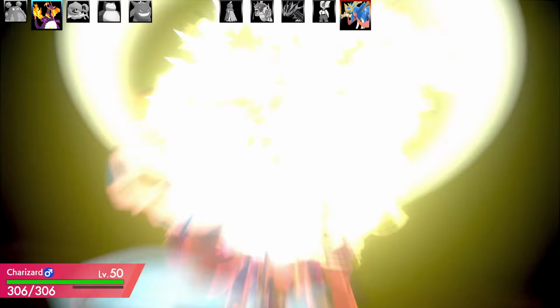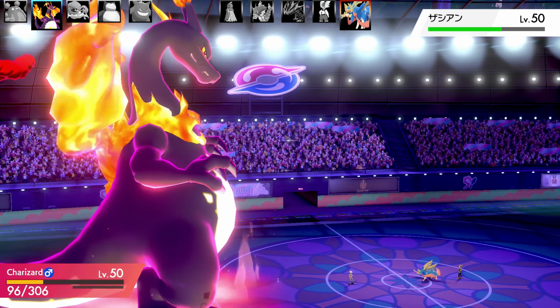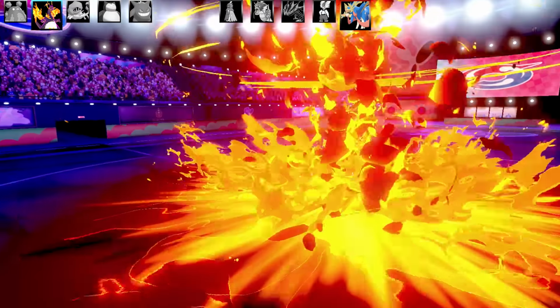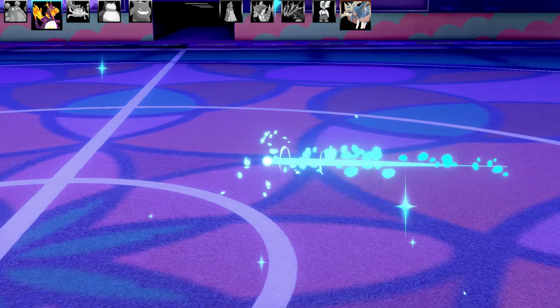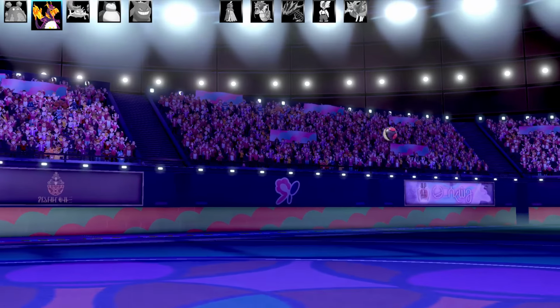Alright, so we've got the Behemoth Blade. Behemoth Blade does a lot of damage to me, even though it resists. It does about 3/4. And now we can go for the GMAX Wildfire, which looks absolutely awesome too. So that also does the effects of the fire, doubles effects of Fire Pledge too, which is really cool. And we've got one more Pokemon left here. I've still got one other Pokemon in the back too.